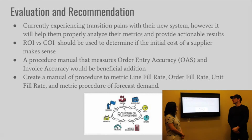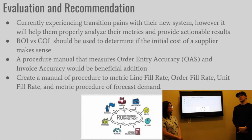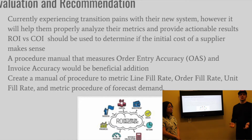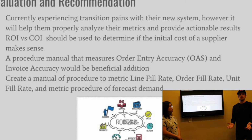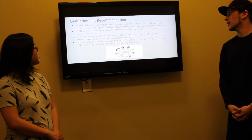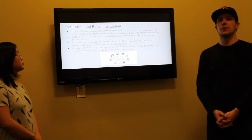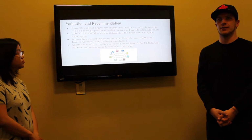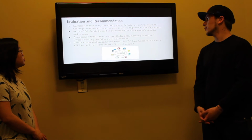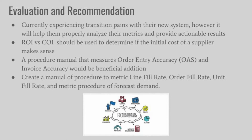So ROI versus COI should be used to determine if the initial cost of a supplier really makes sense, because the cost of an error or problem, whether it's late transportation or damaged product, could end up costing you a lot more in the end. A procedure manual that measures order entry accuracy and invoice accuracy would definitely be a beneficial addition inside this company. Along with creating a manual for the procedures of the metrics line fill rate, order fill rate, unit fill rate, and also a metric procedure of forecast demand.